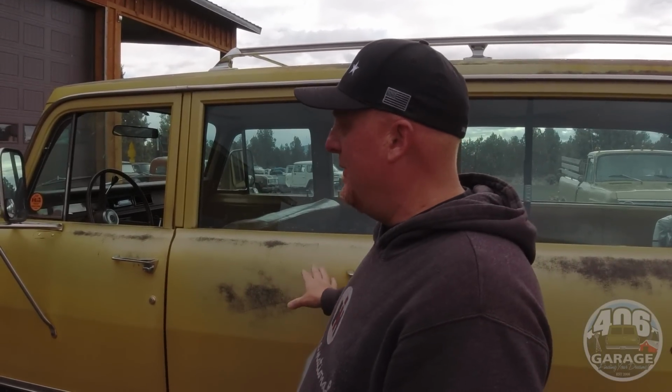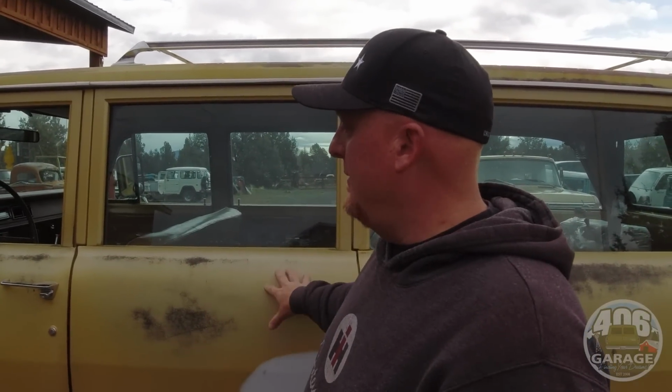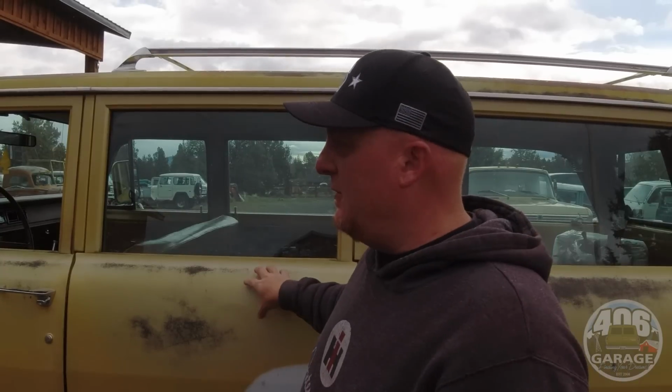And this particular one has a great story. The name of this Travellall, we call her Daisy, kind of by the color. This is a one-year-only color. It's a 73, called Sedona Yellow. And this is original paint, original interior. I'm the third owner of this truck. And we live here in Bend, Oregon. This truck was sold new in Pendleton, Oregon, which is about 150 miles east of here.